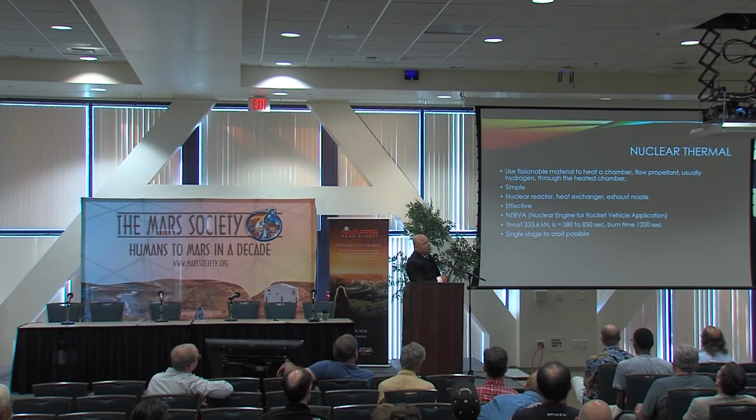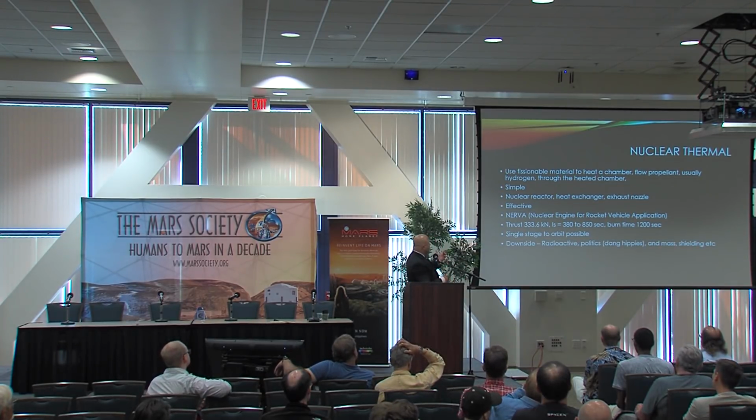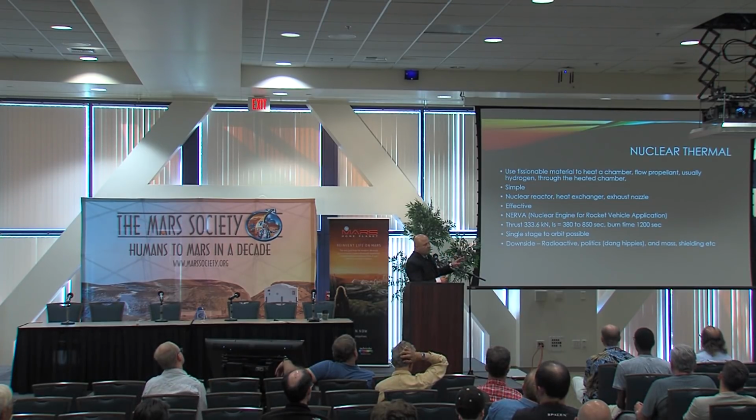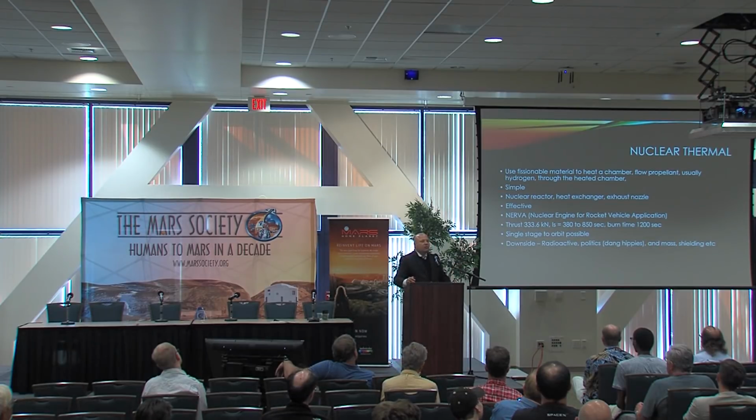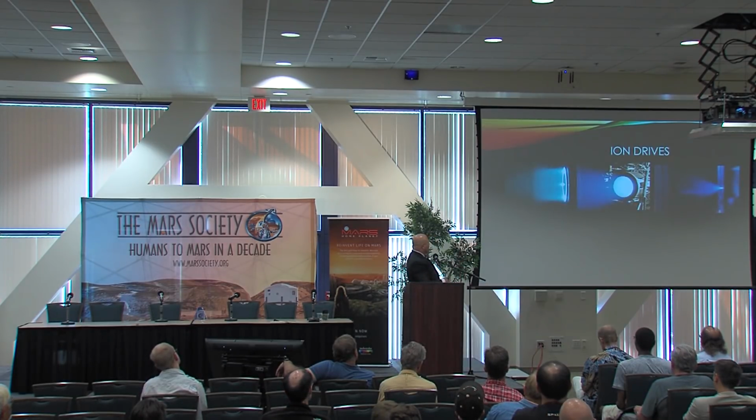Single stage to orbit would be possible with this type of engine. The downside: radioactive, politics, and mass. You don't just have the mass of the engine, you have the shielding required to keep any of that radiation from nailing your astronauts. You start very rapidly absorbing your benefits by adding this huge mass. And the dang hippies who don't like radioactive things.